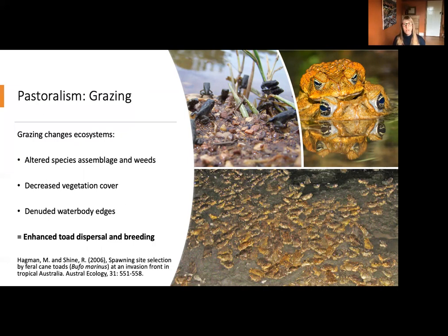And so this widespread decrease of vegetation across vast swathes of northern Australia would have allowed cane toads to move freely through the country. Ungulates also denude the edges of water bodies of vegetation, and they trample them, and they muddy the water. And these are perfect conditions for cane toad breeding.